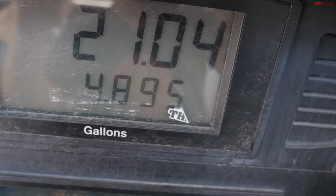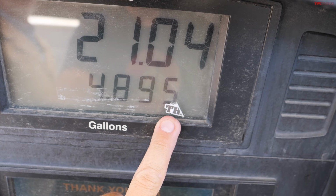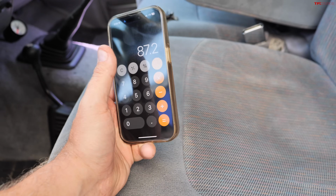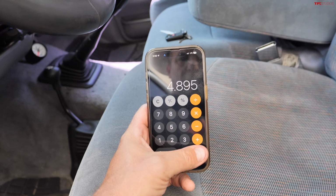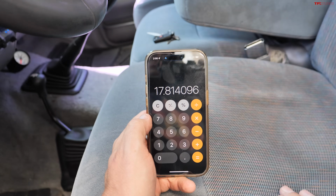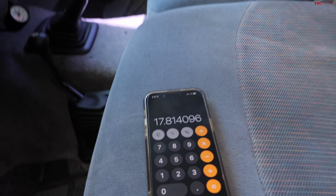All right, so the final damage is 4.895. Yep, 4.895. 87.2 divided by 4.895 equals, whoa, Mr. Truck! What? It's 17.8. Holy crap! Oh, that shocks me. It's almost identical. That shocks me that it's going to do what that dually did, that brand new 2023.